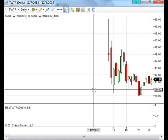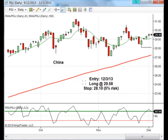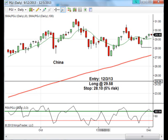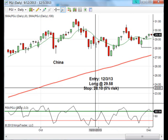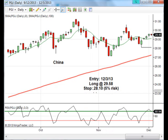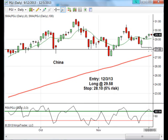Okay, now let's look at an actual trade that did develop, PGJ, which is an ETF for the China portfolio. Here an entry got triggered on 12/3, which is today, right over here. We're going to go long at 29.58, and we're going to put a stop at 28.10, which is a 5% risk, represented by this black line here. So we've got a 5% risk here.